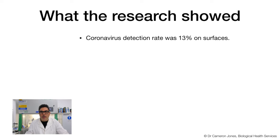Well, it's a pretty obvious list of surfaces, isn't it? And it makes a lot of common sense, doesn't it, that these are going to be high-touch surfaces that we come into contact with all the time. And the million-dollar question is, how carefully is the cleaning being applied to those surfaces to make sure that residue of the coronavirus is not present, so the next person that comes into contact with these surfaces doesn't unknowingly become infected? So let's have a look at what the results were.